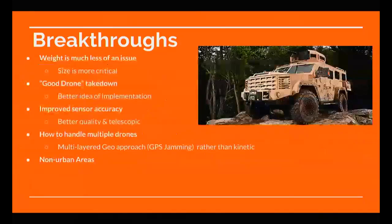So our breakthroughs for this week is that weight is not an issue as we thought it was. We thought we had to have a system that could be easily carried by three people in a backpack, split up between them. That's no longer an issue. As long as a Humvee, a Bearcat, or a similar vehicle can carry it, that is perfect. The only issue is size. They don't want it taking up the entire Humvee. They want it to take up the back row of seats. They don't want it any bigger than that, but weight is not an issue anymore.